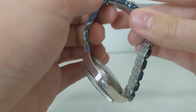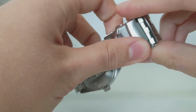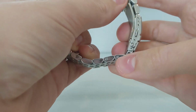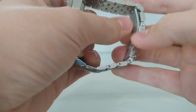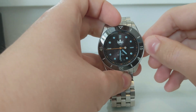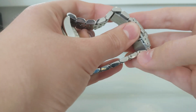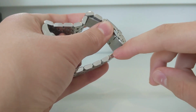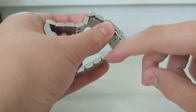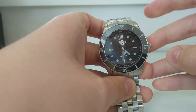Now, the bracelet has a press clasp, which is good at this price as well, and screw links, which I found very easy to remove. This was a slightly updated model from the one that was released originally, and originally I think the screws were quite small, so a lot of people complained. So this is kind of like the 1.1 model, so they made these a bit bigger and lubricated them as well, so I had no problems with this. Very, very easy to use.